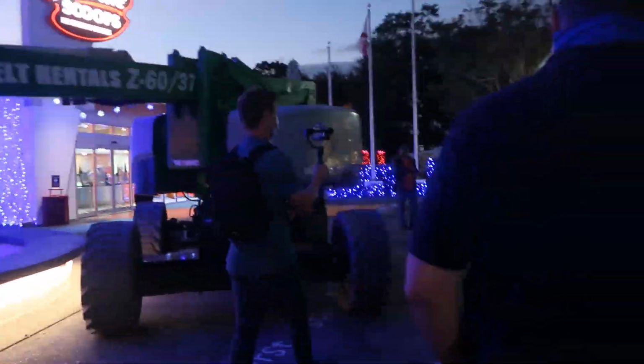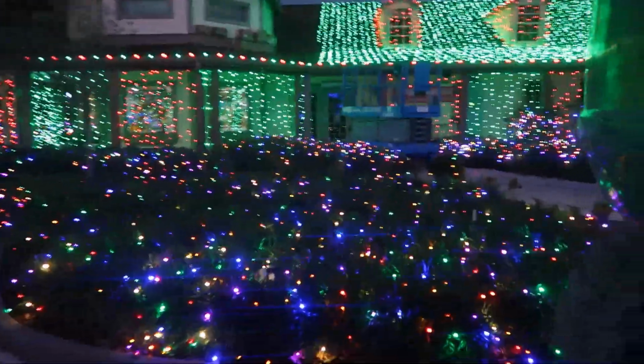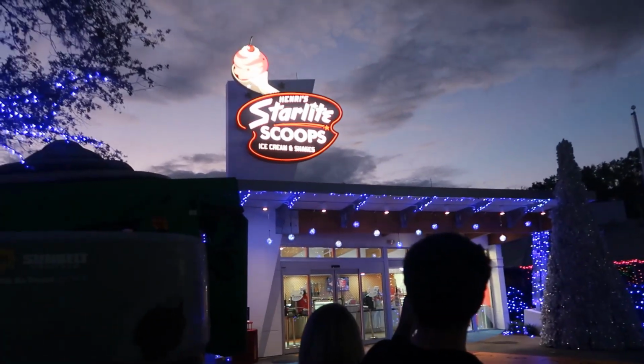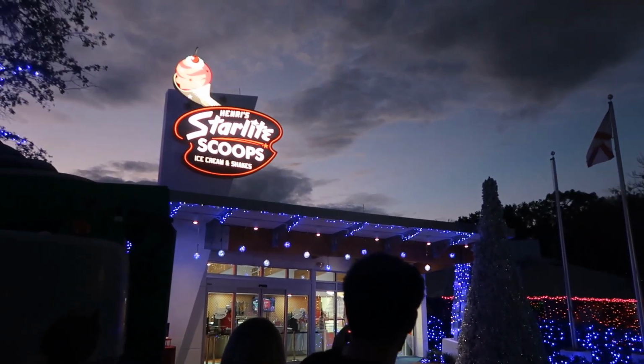That's the new one. This is Henri Starlite Booth. It is our brand new ice cream palace. It was slated to open on March 22nd. However, we missed that opening by a couple days due to COVID. What's really special is that we're able to decorate it, show it off to all the community as well as our wish families, and then we're going to be able to serve ice cream to you guys here tonight.